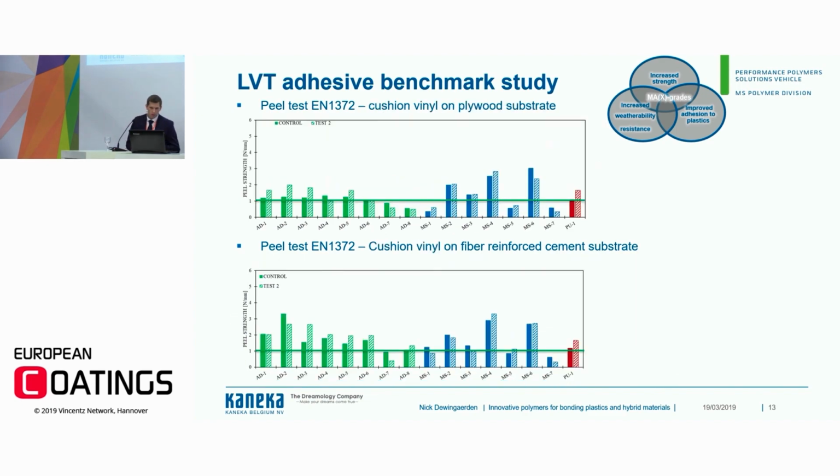This is the same study, but we did it on cushion vinyl, which is a more elastic substrate than the luxury vinyl tile. So results are quite comparable, and here again, results are quite nice for MS polymer compared to the acrylic dispersion, and especially if you compare them to the 2-component polyurethane. All these formulations based on MS are 1 component, so you don't need to mix, you don't need to be careful that the mixing is homogeneous, although we have the same strength levels, so advantage for the worker.